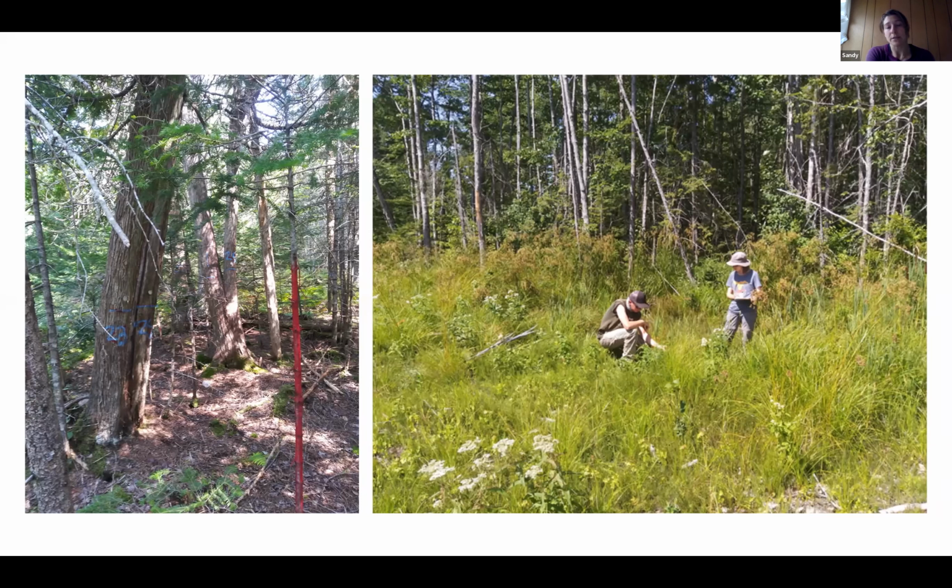And so we have been gathering the data and information to figure out what we have across the landscape. That's a big part of what I've been working on the last couple of years. Another thing that we've been gathering data on is some of our wetlands.